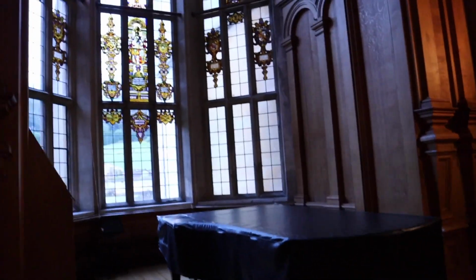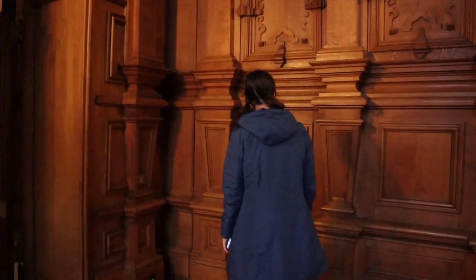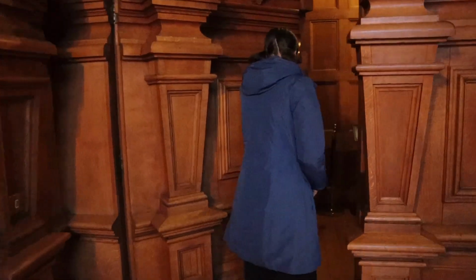Okay, so these windows have royal crests in them, with the J and the E, but the owner of the house, the builder, had no connection to royalty at all. He just put it in there to make it seem like he was royal. A secret door again. Just push. We might as well go this way.